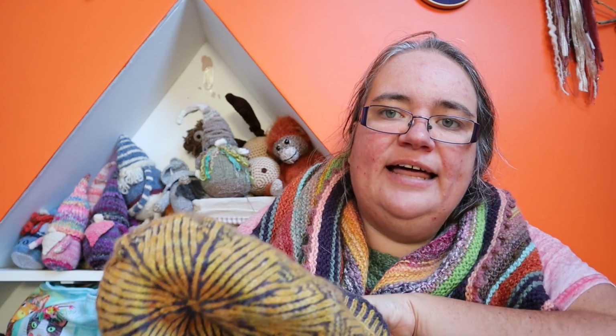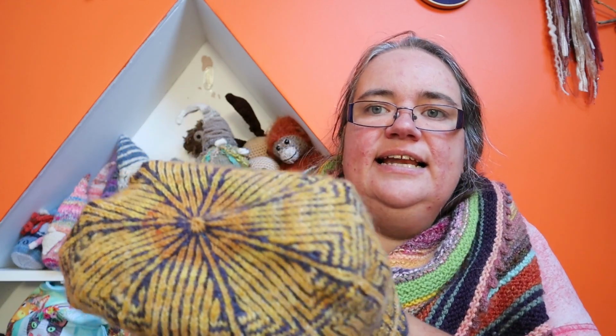So I spun up 2 bats from Velvet and Sixpence. They were dyed by Velvet and Sixpence, and I knit them up into this hat pattern, which is the Echo by Woolly Wormhead, and I had so much fun doing this. I ran out of yarn at the end, so the very crown of my hat is a slightly different colour, but I don't mind that at all.